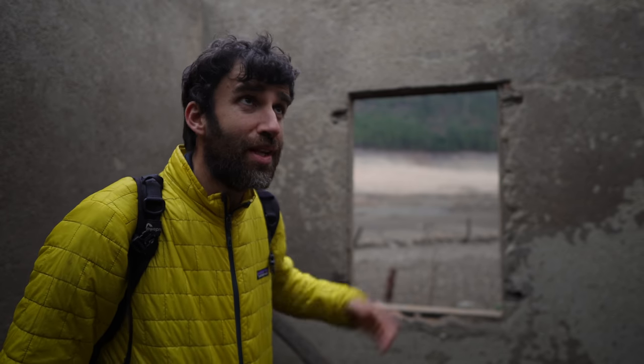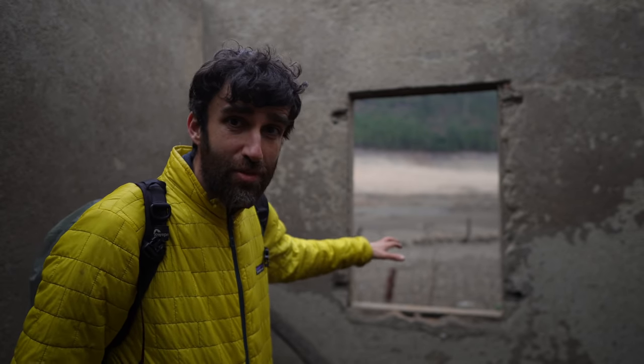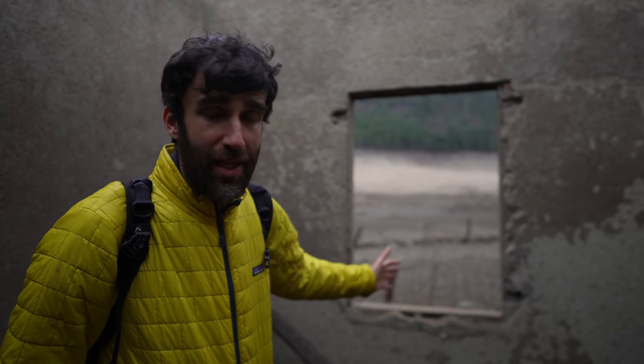Also, this place is going to be underwater again soon. As you can see, it's raining now, and there is another dam just before this one, and that one is much fuller. So if they open that dam one day, this place is gone. So this might be a once in a lifetime chance to photograph this location before it's gone forever, or for at least another 30 years.